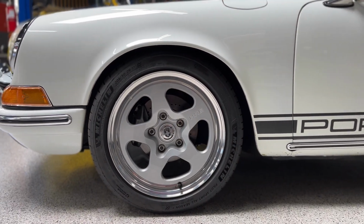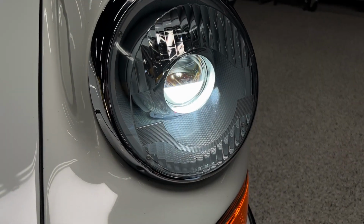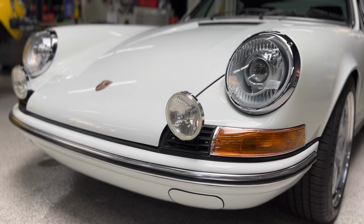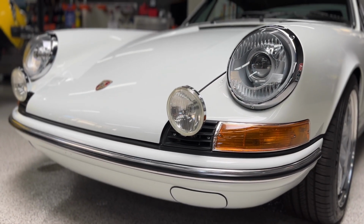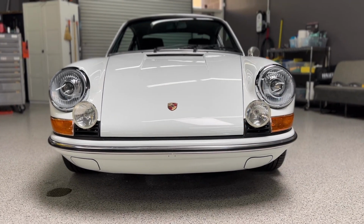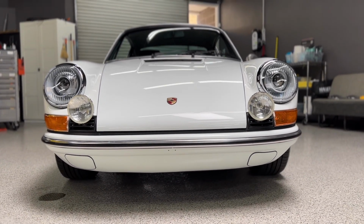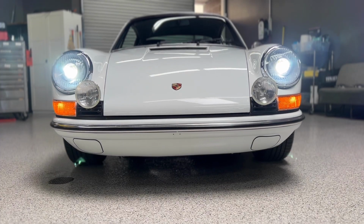The wheels, of course, but also we have these beautiful projection LED headlamps from a 911, and also a pair of auxiliary rally lights. They were on the car back in the day, when it needed them. You don't really need them now, but they look cool, so we left them with the car.